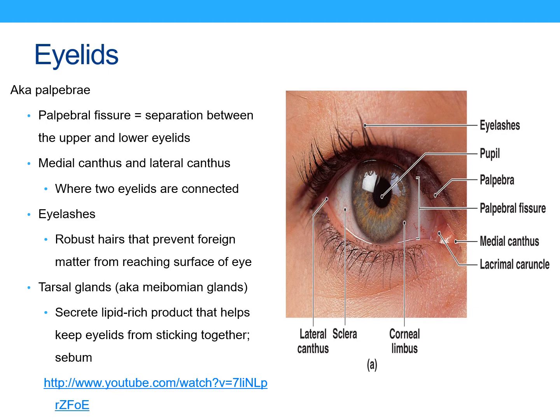The eyelashes are thick, robust hairs that help to prevent foreign objects from getting in your eye. So think about dust, anything like that that's going to get trapped by those eyelashes before it settles in your eye. And then tarsal glands, which are also called meibomian glands, secrete a lipid-rich or fatty product that helps keep your eyelids from sticking together. That product is called sebum. So they're little sebaceous glands, and those are found on the inner lining of the eyelid.